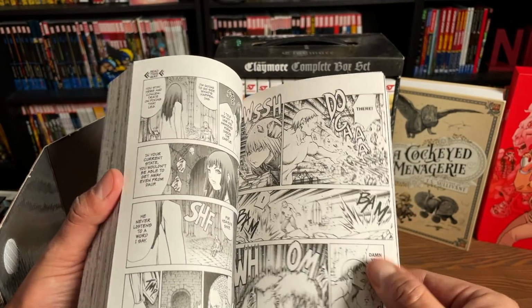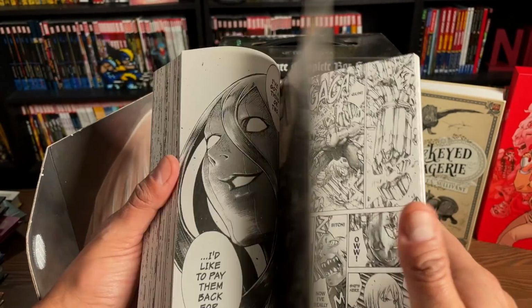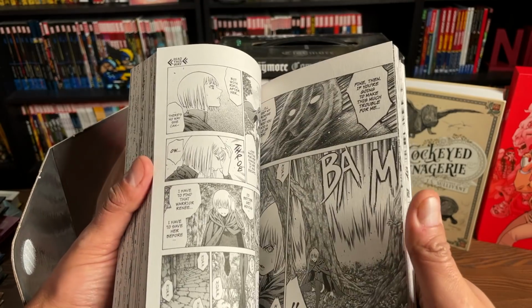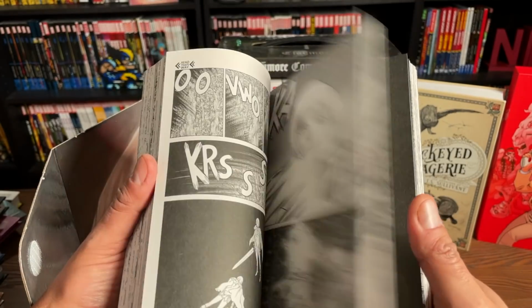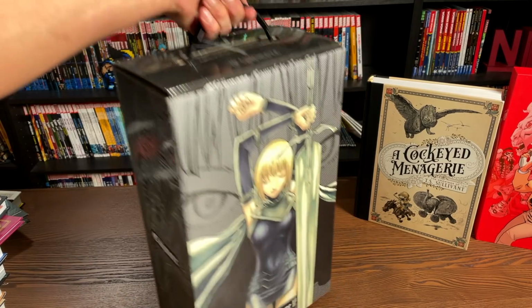I love this artwork. It's freaking awesome. The story is badass. And there's lots of deaths here too, so you can't get too attached to some of these characters. But this box set is beautiful. I love that it comes with its own little handle. Like I'm going to take it to work.